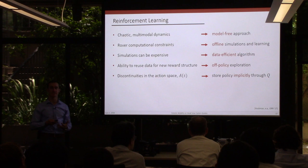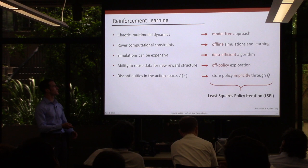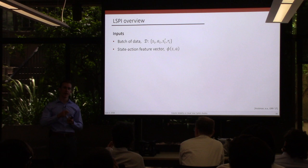It turns out there's a very popular algorithm that has shown a lot of success in various robotics domains over the years, called least squares policy iteration. I'll give you a high-level description of what that looks like. So LSPI, as I'll call it, has two inputs. The first is a batch of data. The data is just simulation data. All those Monte Carlo simulations I showed you earlier were examples of data where we have a given start state, an action, which is this velocity vector, and a final landing state. And of course, there's our reward model, where we tell it what reward it gets given that state, action, and next state.